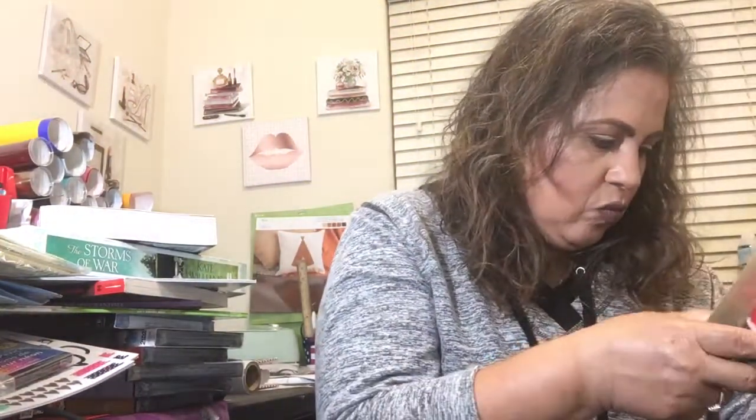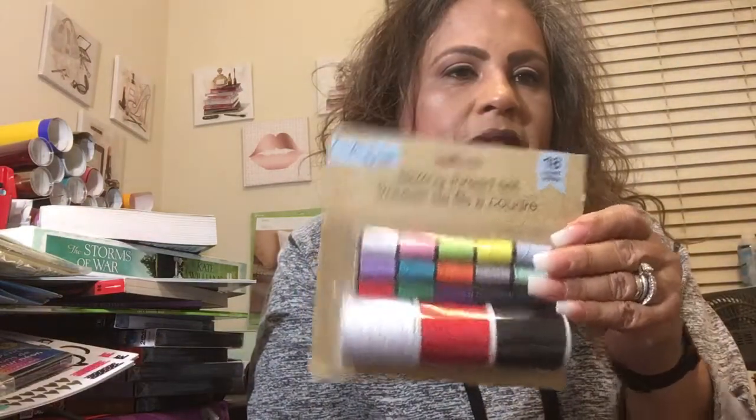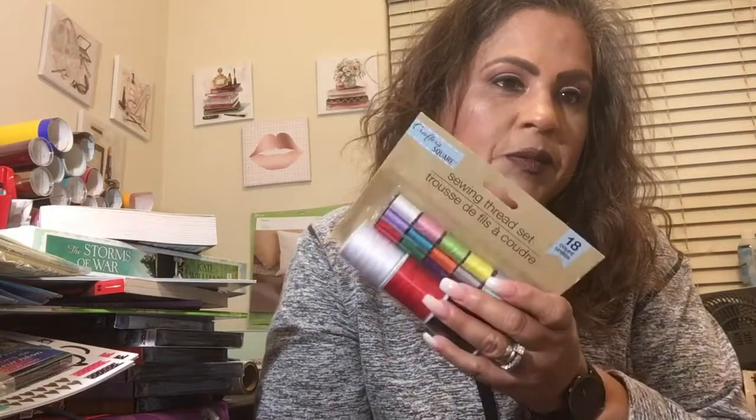The next thing I got was some thread. It's sewing thread set, 18 count. So I had to get this. I am trying to teach myself how to sew. I bought a sewing machine and I don't know how to sew. So I thought for a dollar, I can't go wrong, especially for a beginner. So I grabbed just one of those. And that is it for my craft.